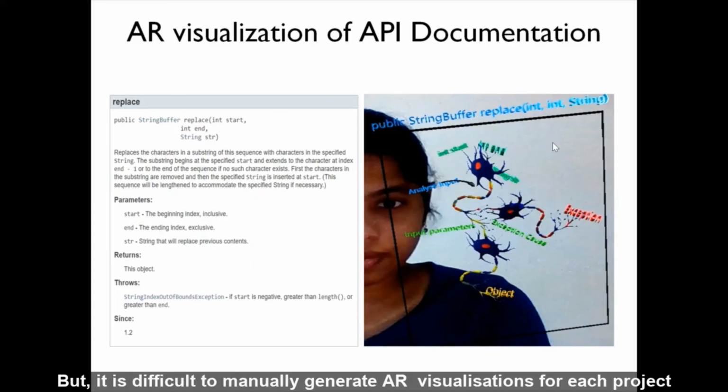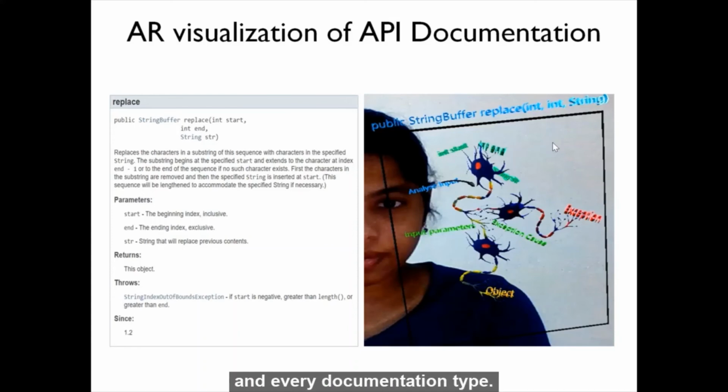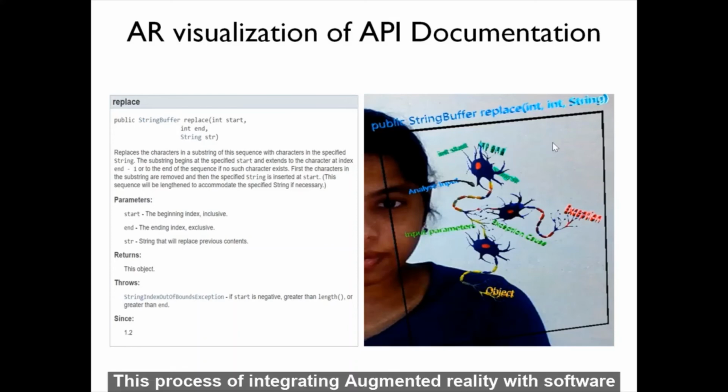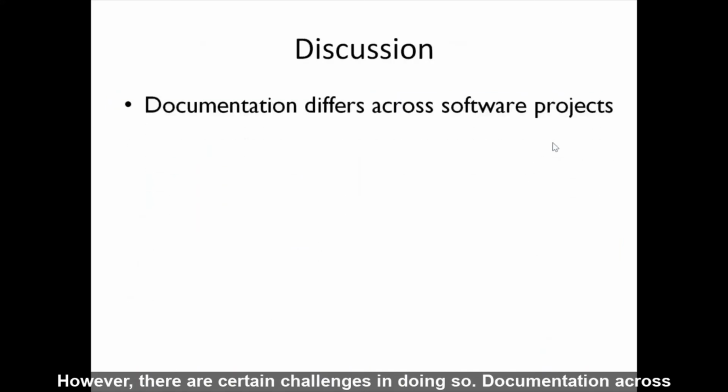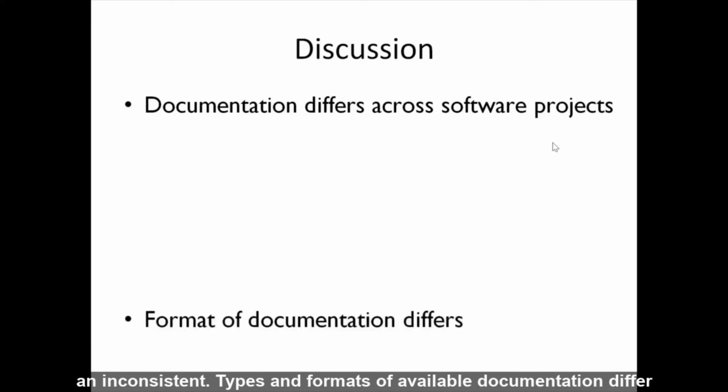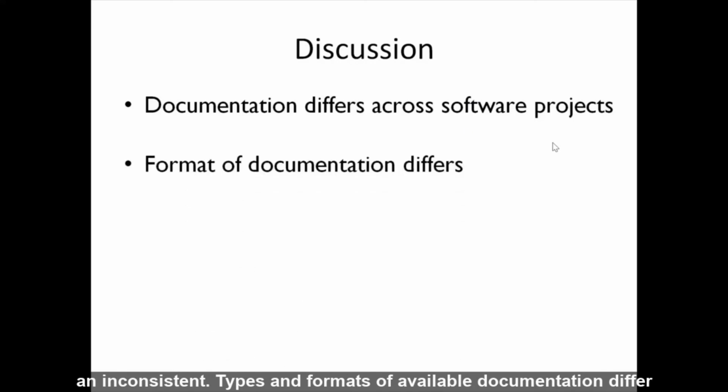So, we have seen some ideas towards integrating augmented reality and software documentation, but it is difficult to manually generate AR visualizations for each project and every documentation type. This process of integrating augmented reality with software documentation should thus be automated. However, there are certain challenges in doing so. Documentation across projects is inconsistent. Types and formats of available documentation differ from project to project. How can such challenges be addressed?